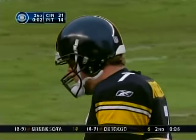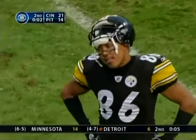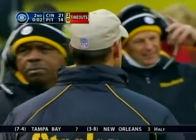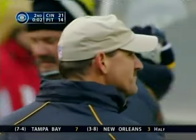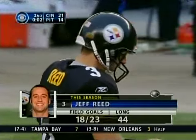And there's the whistle. Clock stopped with 2 seconds left. Last timeout for the Steelers, and out comes Jeff Reed and the field goal unit. Now we know that Bill Cowher has a little gambling blood in him. We saw that on Monday night at Indianapolis with the onside kick to open the second half. So it's an apparent field goal attempt.